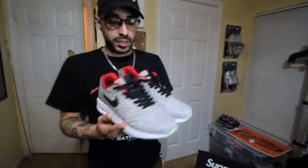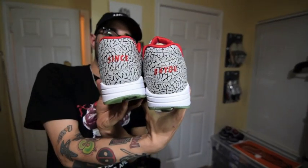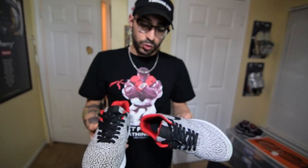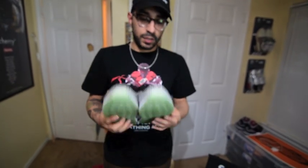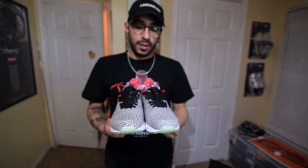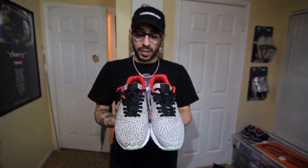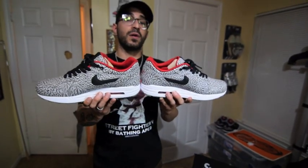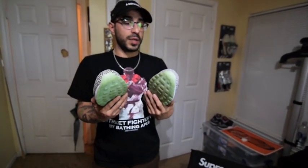And this is the Since Before You. As you can see, it's in the elephant print, cement print, whatever you want to call it. Just overdosed. I love the leather swoosh, the red lining, and the glow in the dark sole. Super happy with this shoe. I think Nike did a great job with the materials for being an ID. Not disappointed at all. Wish I could have actually made more than one pair.